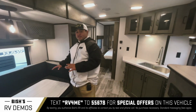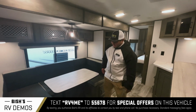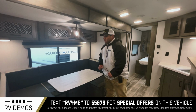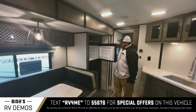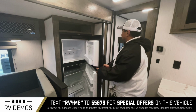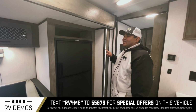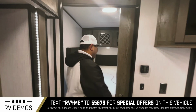You also got your U-shaped dinette here, where you can host all of your guests, or you can just hang out with whoever you'd like. This is removable, so you can take it out and then make it into a sleeping space, which is quite beautiful. You also have your freezer and your fridge right here. Nice size. Well, they even have these accent lights right here on the side. I think it's a really nice and sleek look. I say nice a lot, don't I?